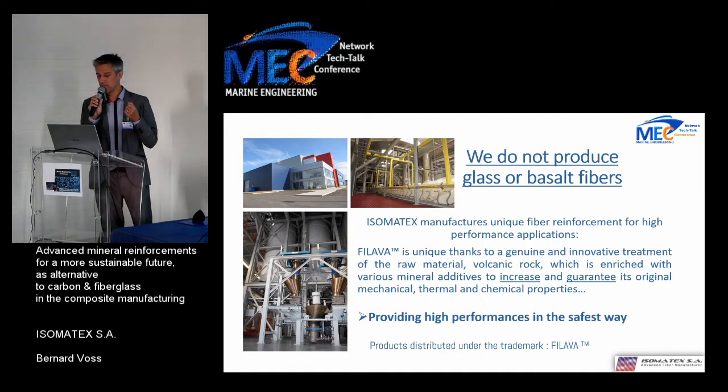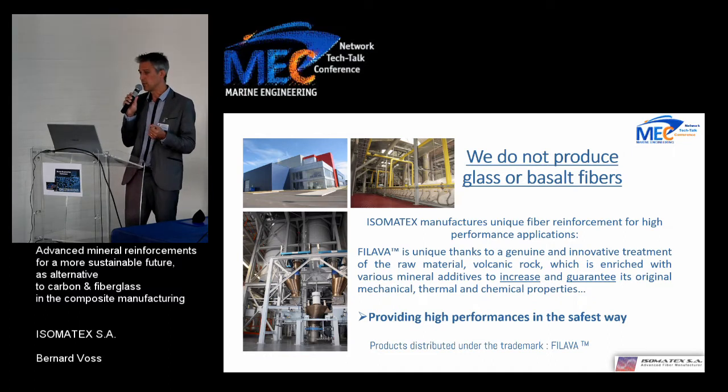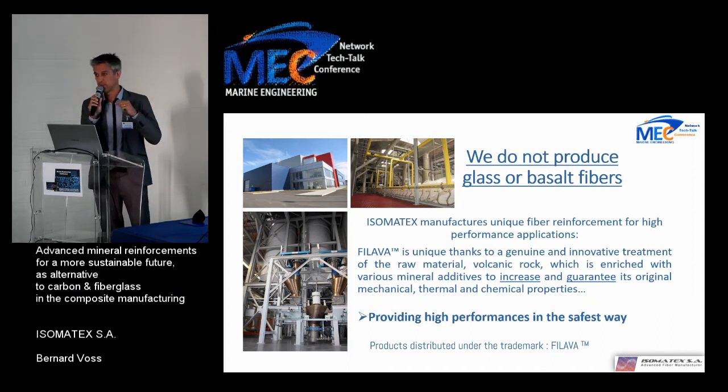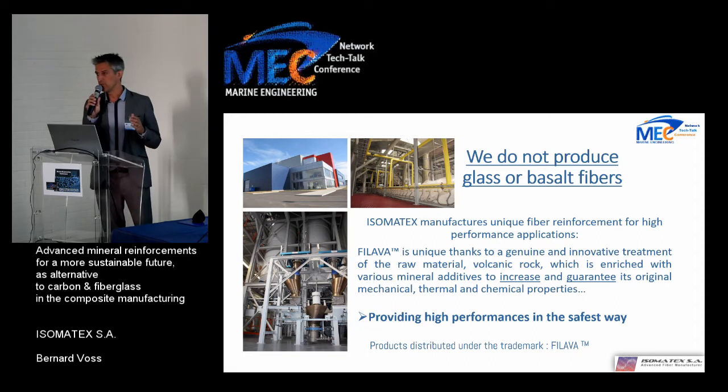This approach is very interesting because by choosing this mineralogy, we can drastically increase the initial performances. For example, among the 10 mineral components, we add some silica to increase the mechanical performance, some alumina to increase the thermal performances. Regarding the tensile strength of the fibers, where basalt and glass have common performances, here with our FILAVA mineral fibers, we are in the range of carbon fibers.